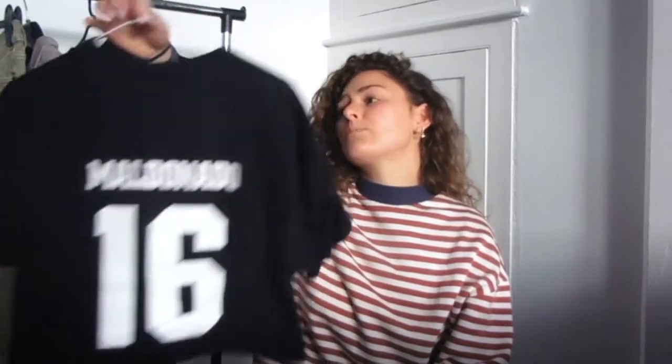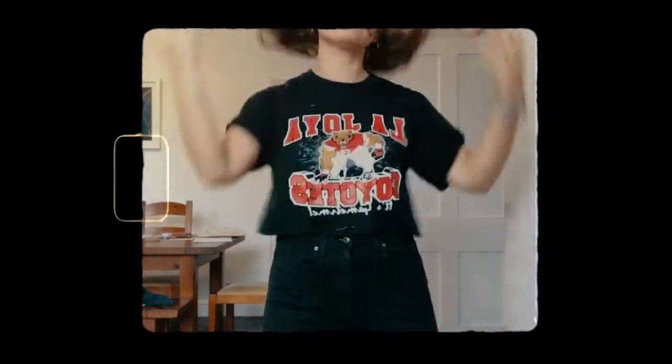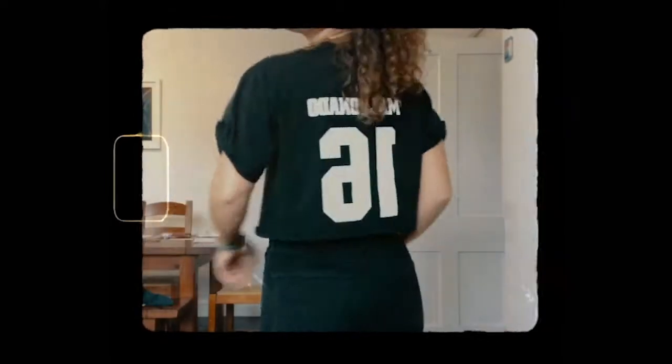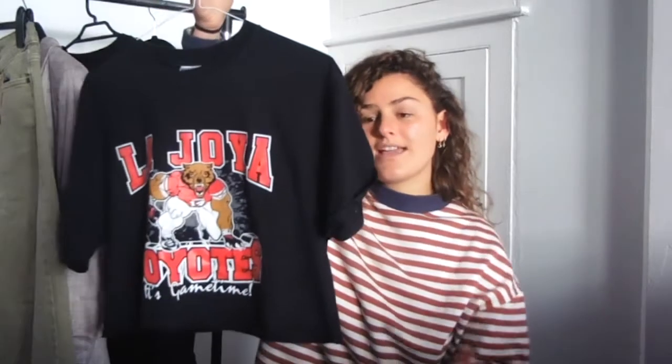This was £8. It's a very simple cropped t-shirt. This one fits really well actually, considering it's quite boxy. I will wear this all the time. I'll wear it for work, I'll wear it all of summer. Again, it will look really cool under a leather jacket with like a turtleneck underneath or something. So I do not regret buying this, even though it turns out I actually didn't need it, but I'm glad I have it anyway, so there you go.